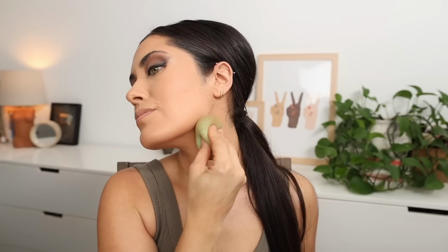I'm rubbing it into my foundation. Now, whenever you see me apply bronzer, I do a pat and blend motion. I'm definitely not rubbing it into my skin, and I think that's why back then it tended to look a little choppy at times, but with a cream bronzer, you don't have that issue. So I'm going to apply this like I normally would, and then further blend it out with the sponge.